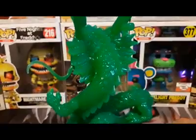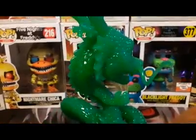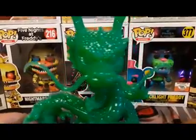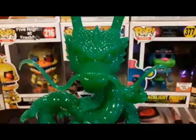Just look at that, it's just mesmerizing. But yeah, it's definitely amazing. I've seen Shenron in the show and this is actually a really well translated pop from anime into real life. But I'm really disappointed. When I heard that we were getting a Shenron, I thought that he would be fully painted. Don't get me wrong, this is a great looking pop, but I just thought it was really lazy on Funko's behalf. I know that they have a painted Shenron, but yeah, that's just my opinion.